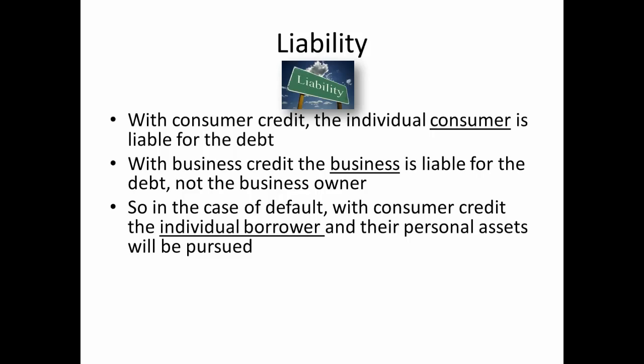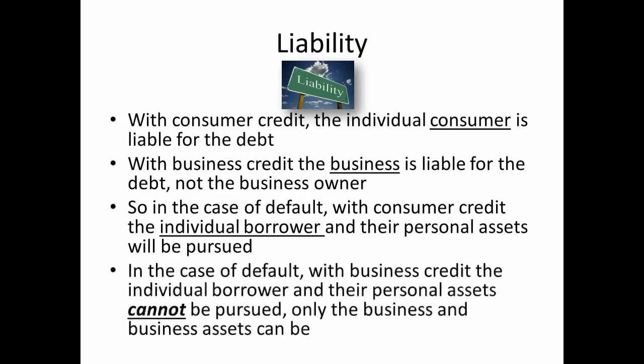Pretty simple. You get a credit card with Chase, you default on the credit card, Chase comes after you, they file a lawsuit, they get a judgment, they attach the judgment as a lien on your home. That could happen all day long in the consumer world because you are personally liable. But with a business, in the case of default, the individual borrower and their personal assets cannot be pursued.